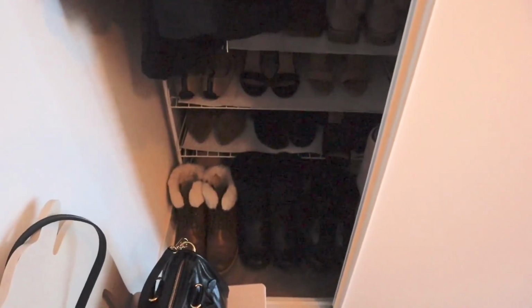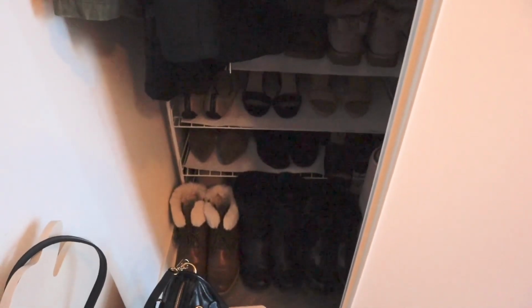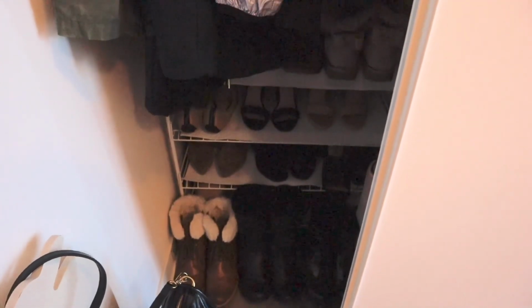Considering this is a studio apartment, you kind of need to have storage because there is only one room, so you must have somewhere to hide your stuff. So it's pretty stuffed and messy in there, understandably, so I'm just going to show you a little bit to give you an idea. So I don't know how well you guys can see that. It is kind of dark, but these are just my winter shoes and extra shoes and my jackets.